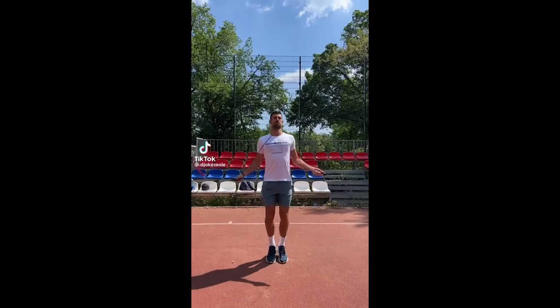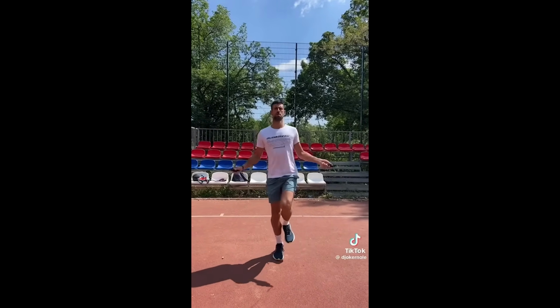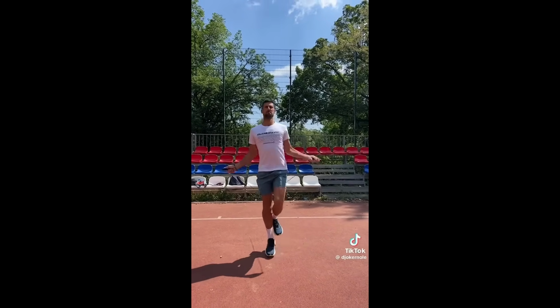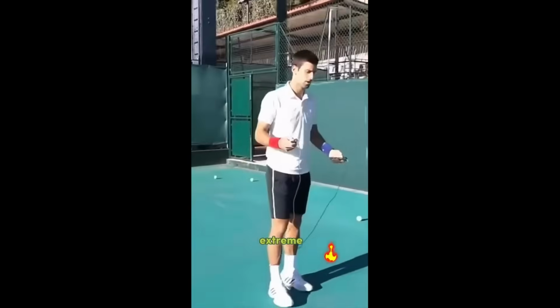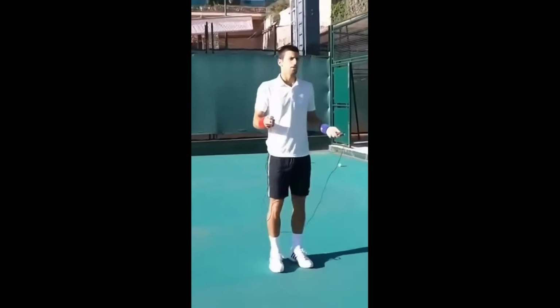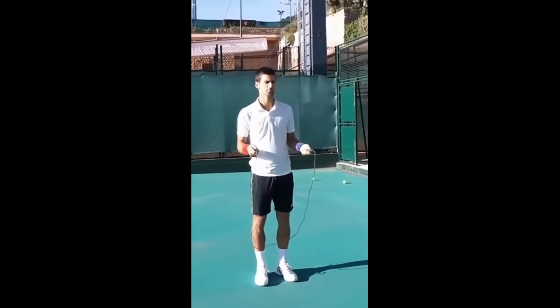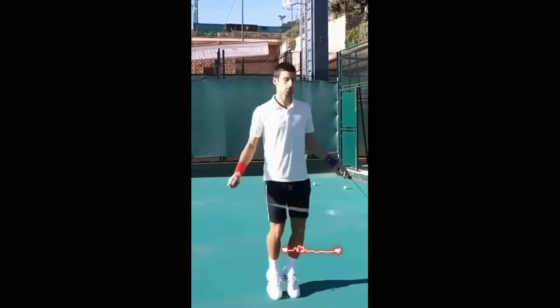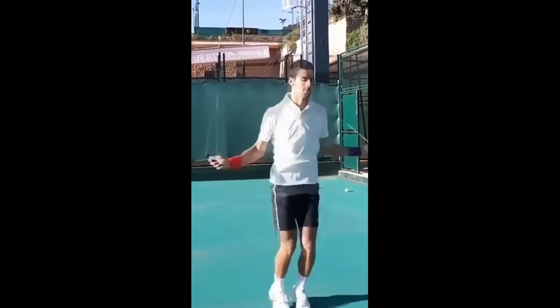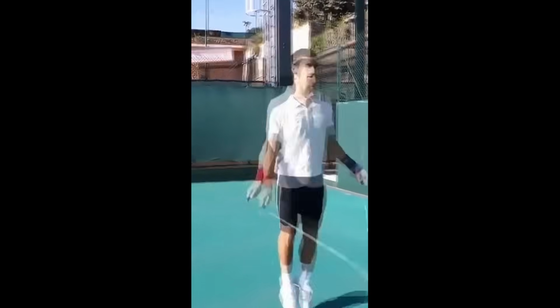One of the simplest yet most effective tools in his training arsenal is the skipping rope. Often associated with boxers, skipping is a dynamic exercise that brings immense benefits to tennis players. It's not just a cardiovascular workout, it's a full-body conditioning tool that helps build the physical foundation needed for the rigors of high-level tennis. Skipping rope is a highly efficient way to improve cardiovascular endurance and agility.